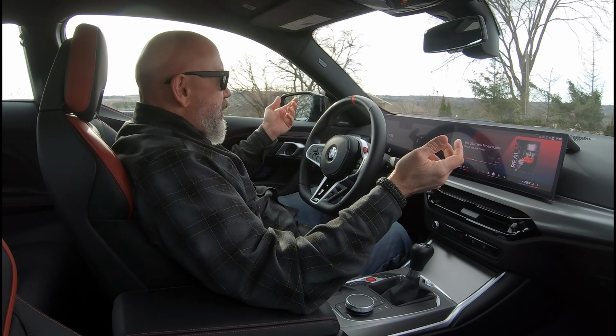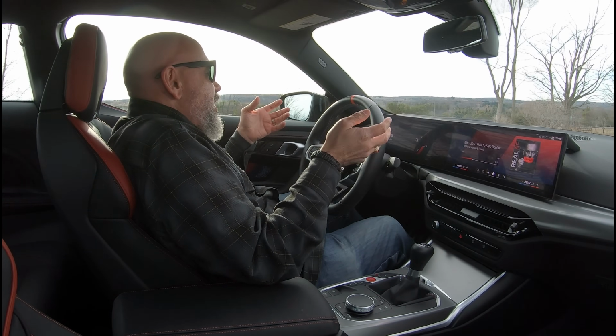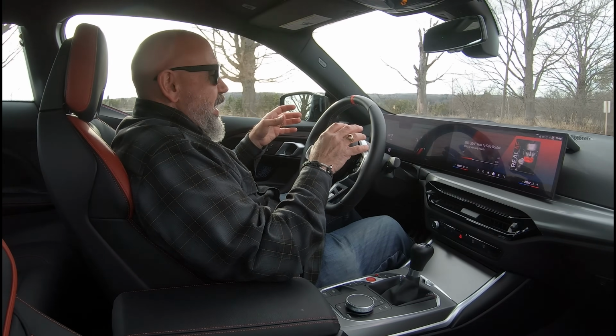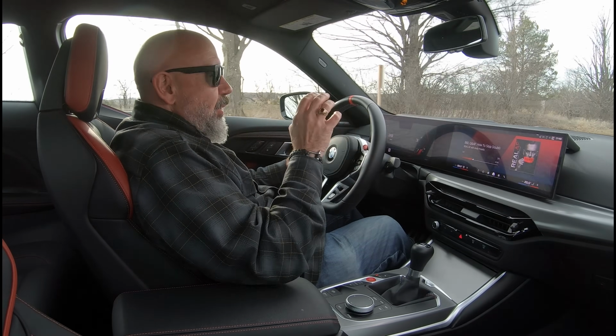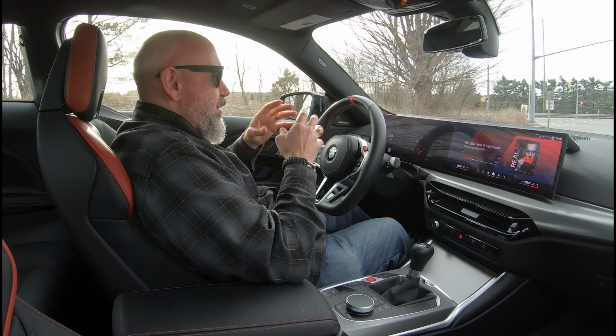In the corners, body roll is at an absolute minimum, but with the suspension, there's just enough compliance to soak up the bumps and enough weight transfer going on to let you know what's going on with the M2. It's just an incredibly well-resolved package. The balance of this M2 at its limits is incredible, and your ability to control it is second to none. You can go from understeer to 4-wheel drift to oversteer with the precision of a mechanical Swiss watch.